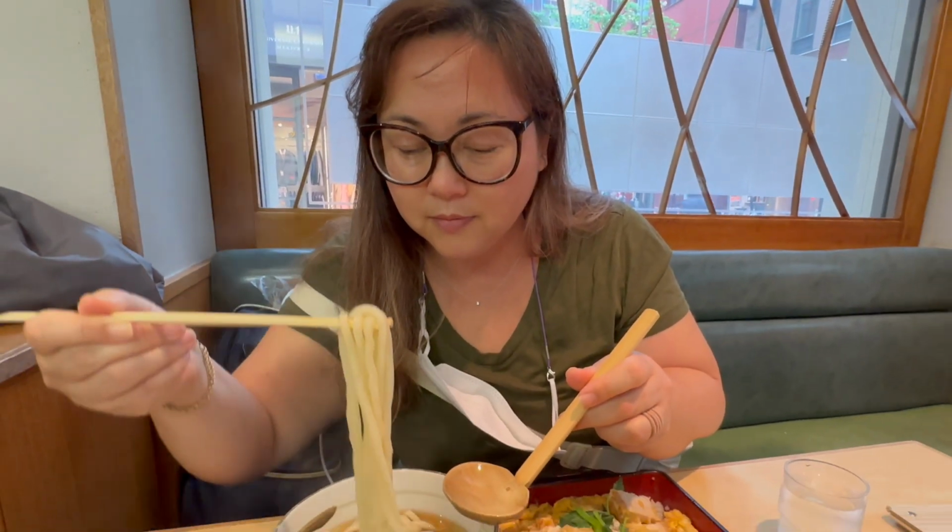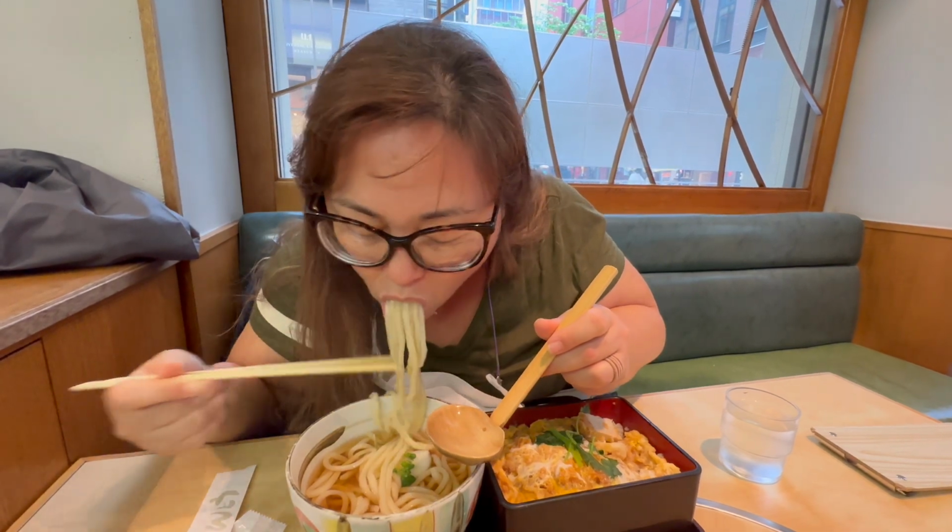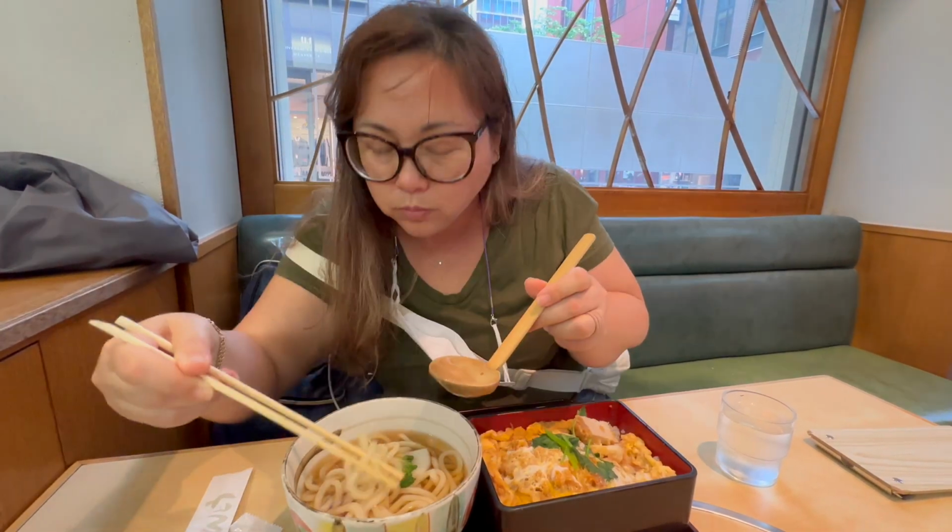Ooh, that's good. It's so light. It's not super salty, but it has a lot of flavor. Taste the bonito and the fish. That's so good. And normally, I'm not a noodle and soup person, but maybe it was the weather, maybe it was because we're in Japan. For some reason, I just wanted to eat it.